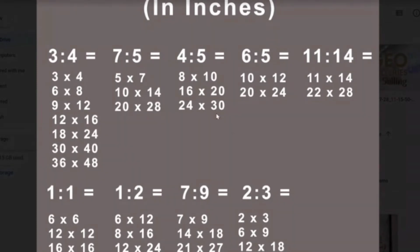Remember, multiply then by your 300 dpi so you know how many pixels you need, and create your file. And then from that, you could make other prints on there.